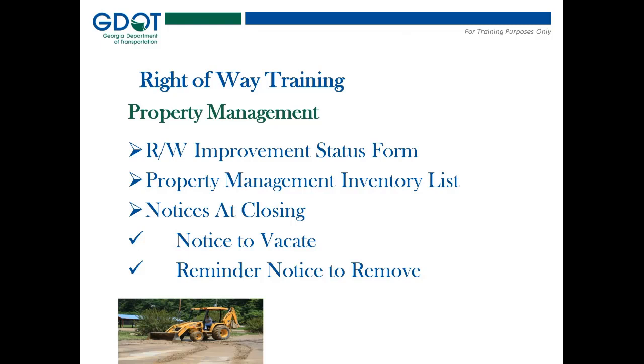And there are sometimes items on the property that Georgia DOT has either paid for the item or included a cost to cure in the settlement, and then a reminder notice to remove. Sometimes people want to move signs or other items that are on the right of way, and those two notices are what are sent out at parcel closing to remind the owners to do that.